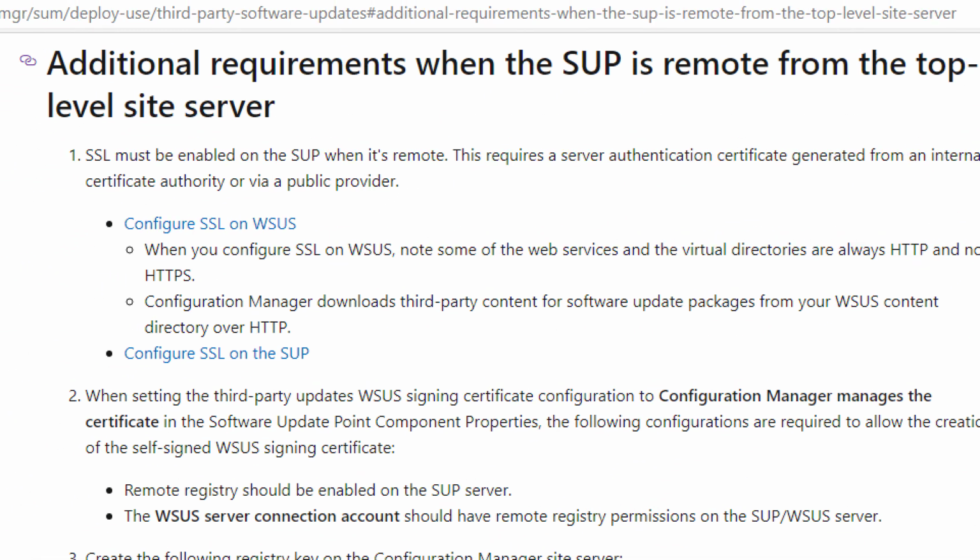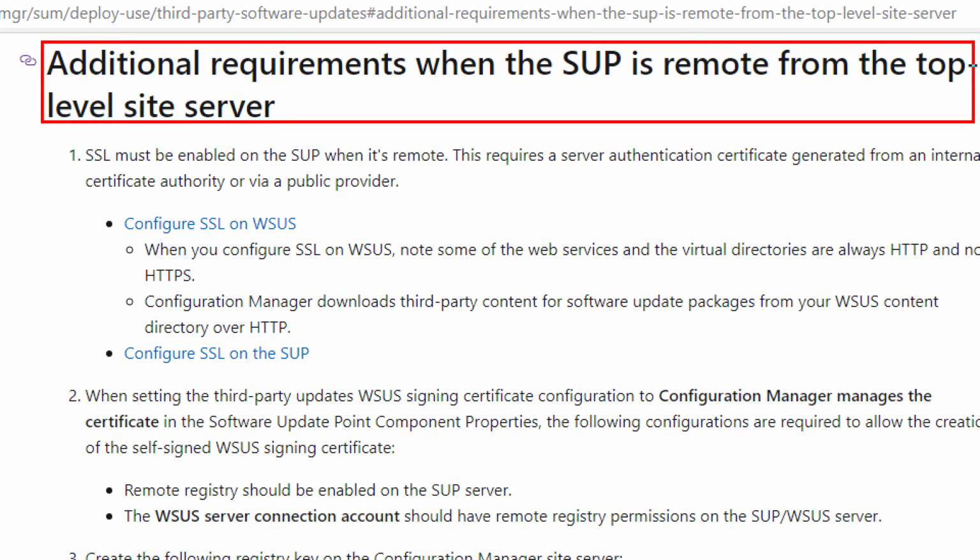So for example, if we look at the section for third-party software updates, and it says additional requirements when the SUP is remote, it basically says in the docs that you have to have it configured for SSL. That's actually not correct in order for it to work. And we'll work through what that looks like, and we'll submit an update to the docs to see if we can get this clarified.